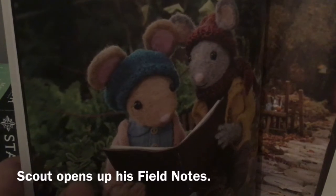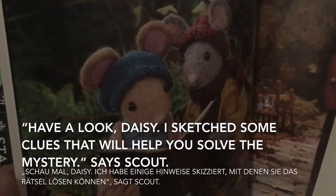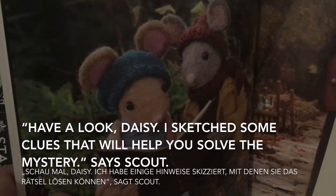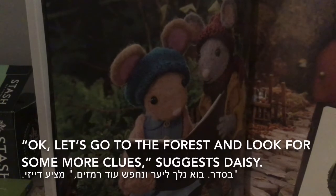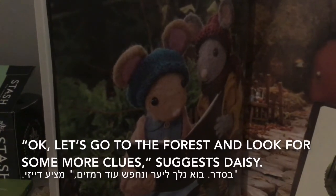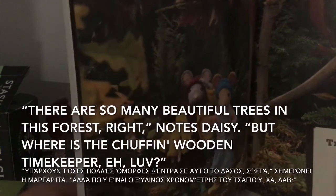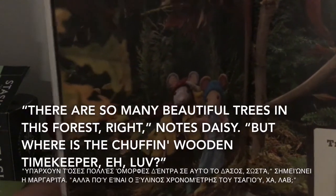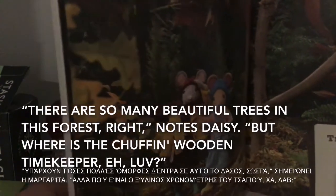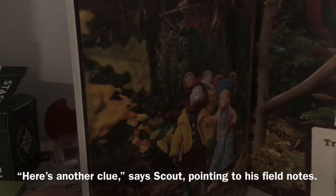Scout opens up his field notes. "Have a look, Daisy. I sketched some clues that will help you solve the mystery," says Scout. "Okay, let's go to the forest and look for some more clues," suggests Daisy. "There are so many beautiful trees in this forest." "Right," notes Daisy, "but where is the wooden timekeeper?" "Here's another clue," says Scout, pointing to his field notes.